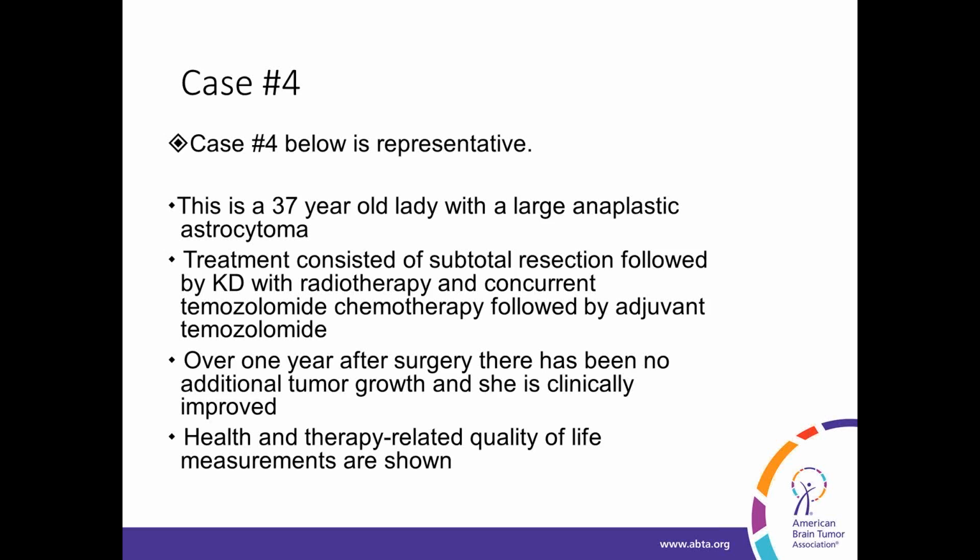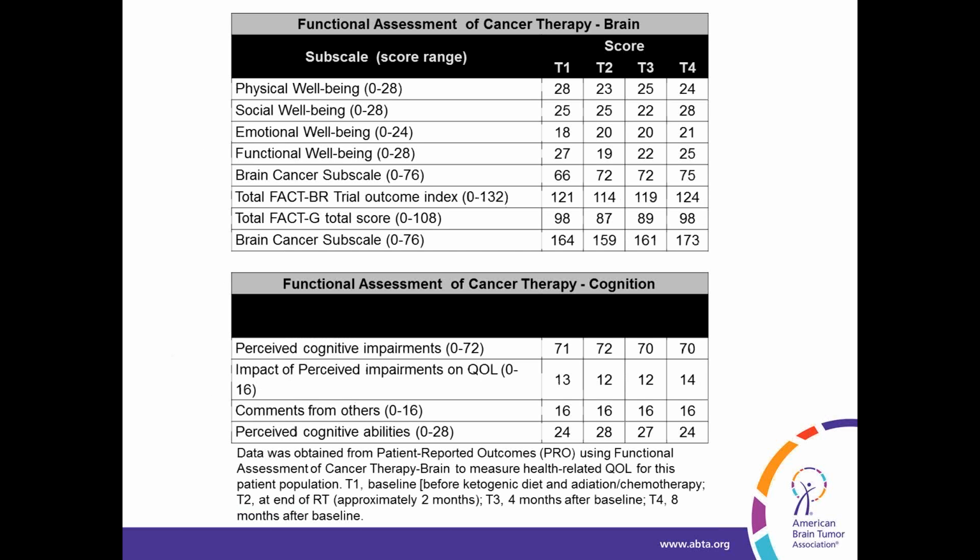Health and therapy-related quality of life measurements are also shown. She's done extremely well within that area. These are some of the scores that we have for the functional assessment as far as what's happening with the brain tumor patient.